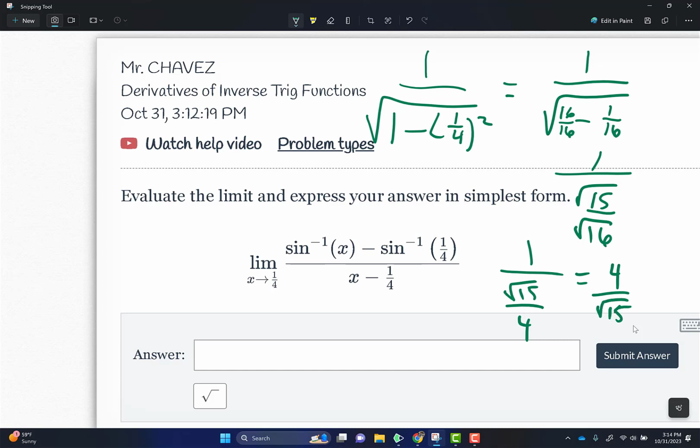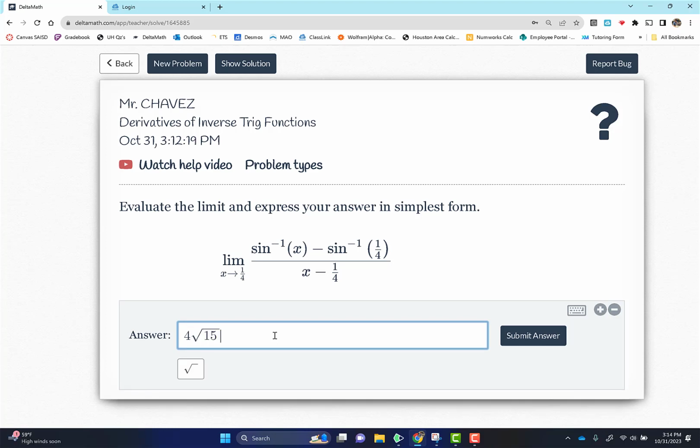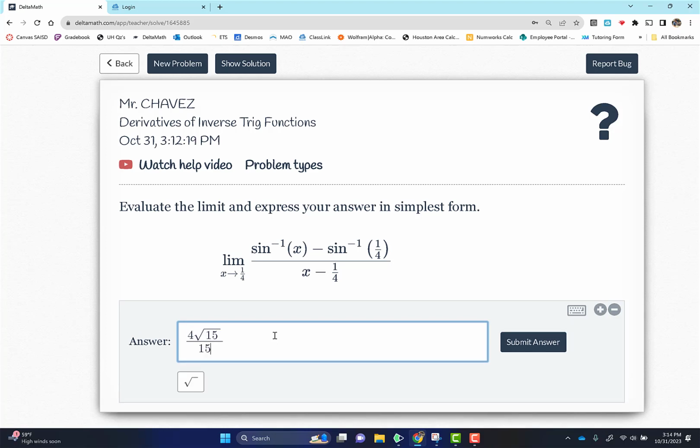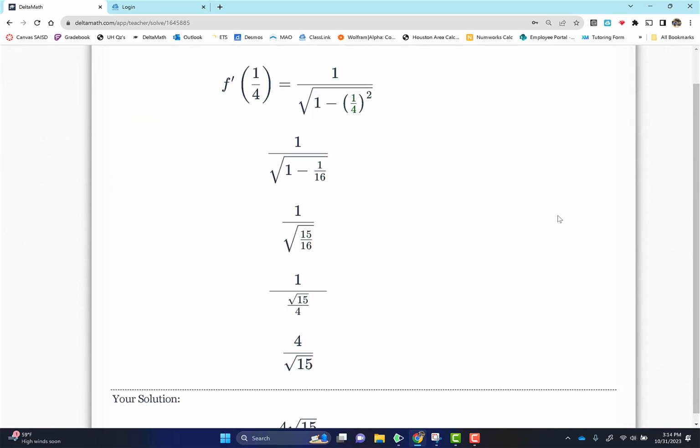They probably want you to rationalize it. It's simplest form, I'll check to see if you can write 4 over square root of 15. But they probably want you to write it like this. So 4 square root of 15 over 15. So let me write that and see if it counts it correct. 4 SQRT 15 over 15. I push submit. And there it is.